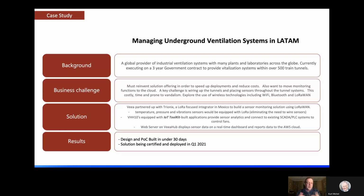So this is just one example of many that we're seeing of taking this kind of integrated approach to really extending the reach of LoRa into new use cases and new opportunities.